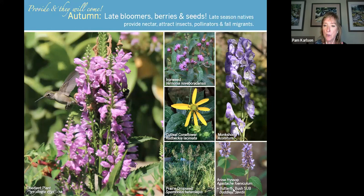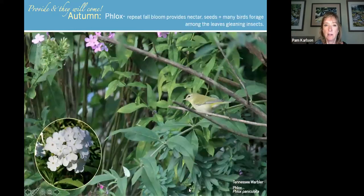And then also, butterfly bush has been placed on the invasive species list. People love their butterfly bushes, and I know that one's hard to pull out of your garden, but it has become a problem south of here especially. A nice substitute for that is our native agastache. There's a couple of them. This one is anise, and the bloom is actually very similar to butterfly bush. It blooms around the same time, and it's great for pollinators and hummingbirds.